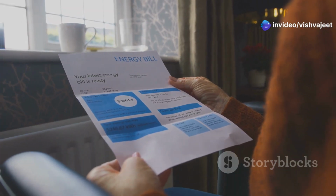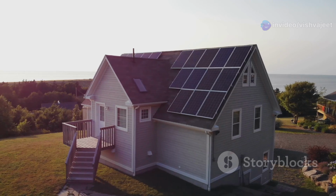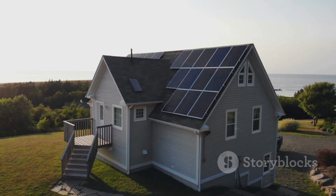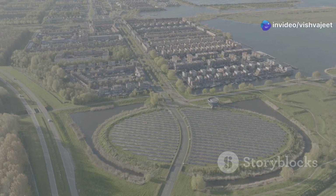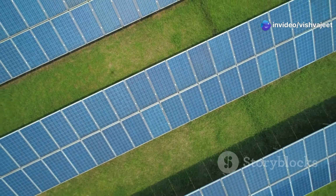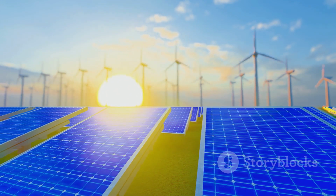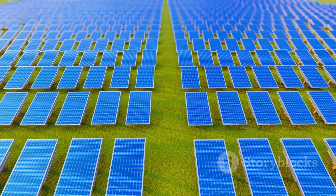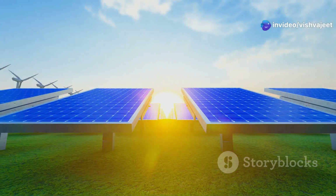Furthermore, microgrids can lead to cost savings on energy bills. By generating their own power, microgrid users can reduce their reliance on the main grid and potentially avoid price fluctuations in the energy market. This is especially beneficial in areas with high energy costs. Moreover, microgrids can help reduce our carbon footprint. By integrating renewable energy sources like solar and wind, microgrids can significantly decrease greenhouse gas emissions compared to traditional power plants. This shift towards cleaner energy is essential in combating climate change.